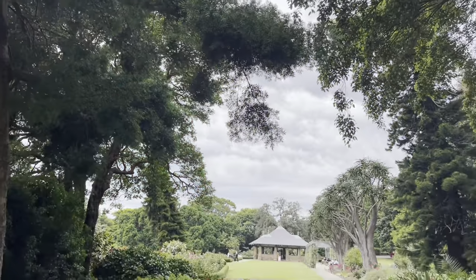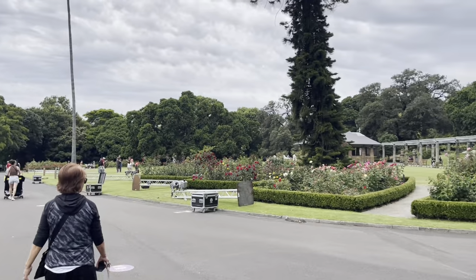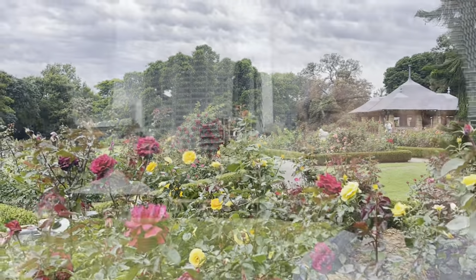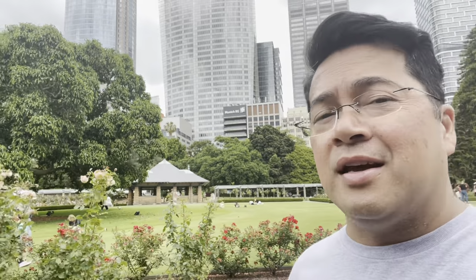All right, so we walked up from Circular Quay all the way up to the Royal Botanic Garden, in the heart of Sydney. It's a really cool place. It's very big. And a little bit ago, I just got attacked by a bee. Chased me about 20 yards.